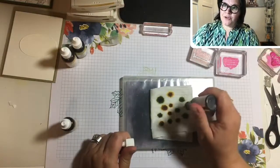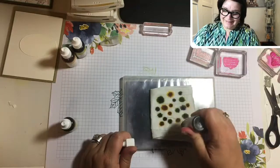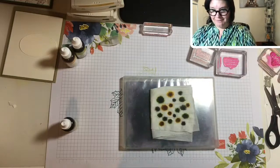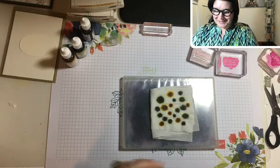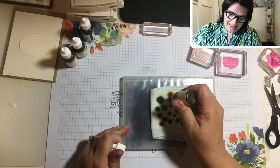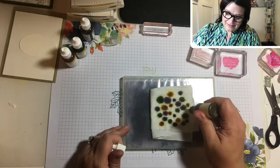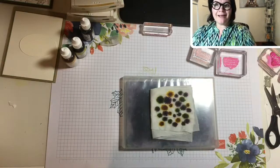Give me some hearts if you try this technique, the baby wipe technique. I thought I'd show you this neat technique, which I love, love, love at fall time for changing up all those colors of the leaves. And Rich Razzleberry, of course. So just little dots, they'll meld together.